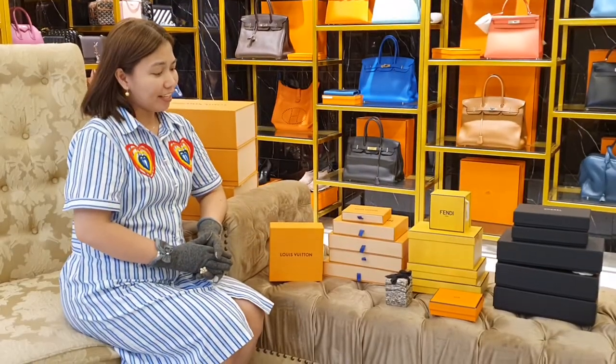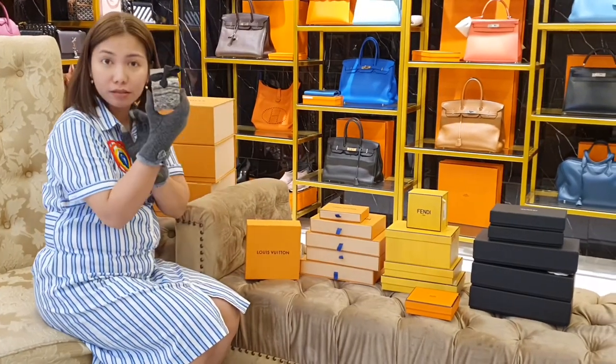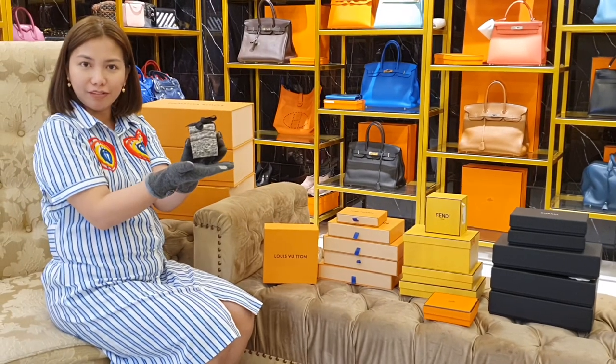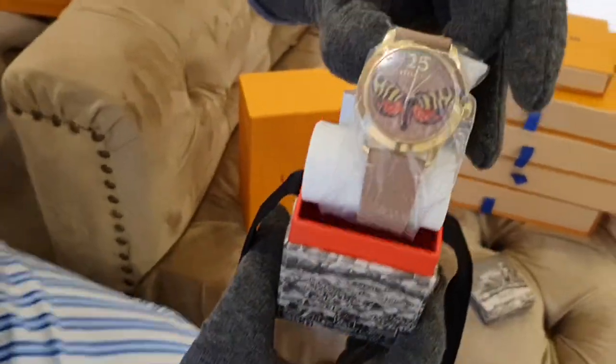Ayan, Luxor, simulan na natin. So, ang dami. Medyo madami-dami rin tong mga to, ha? Kahit maliliit. So, start natin dito sa box na... It's a Gucci box. Oh, gandang pambigay ng Valentine's to, ah. And what we have is... Yan. Oops.